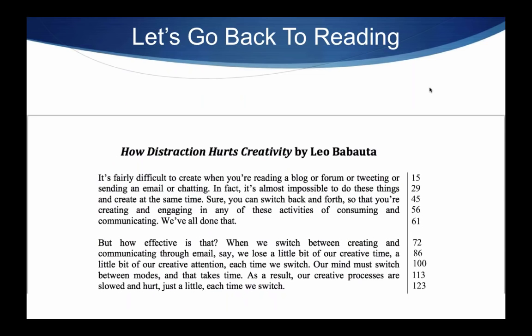I'm going to put a minute on the clock, but this time we're not doing a speed drill, so you don't have to purposely go way faster than you would normally read. I want you to go at whatever speed feels comfortable, okay, so you can understand the material. That means don't go too slow, and of course don't go too fast either, okay? Are you ready? Set, and go.